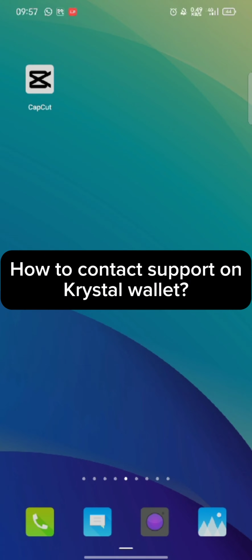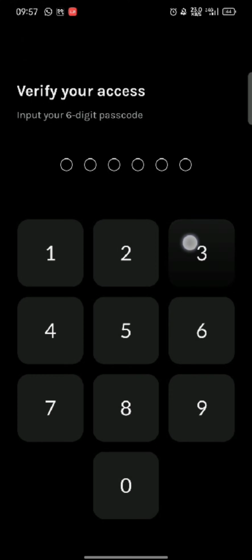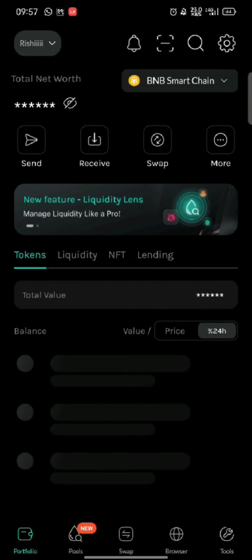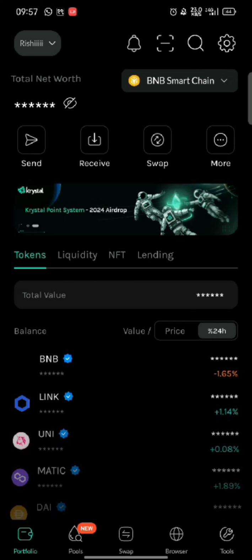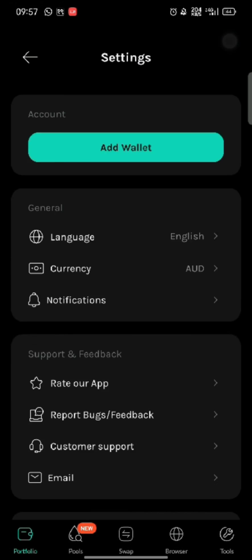To contact support on Krystal Wallet's account, firstly go ahead and open your Krystal Wallet application. Verify your access by entering your 6-digit passcode and the home page of Krystal Wallet will appear on the screen. Click on the little gear icon at the top right corner of the page. You will end up on the settings page of your Krystal Wallet's account.